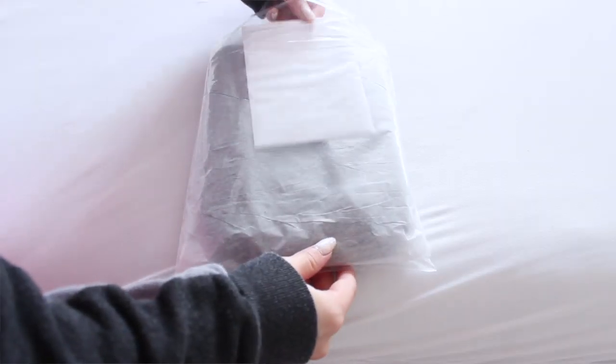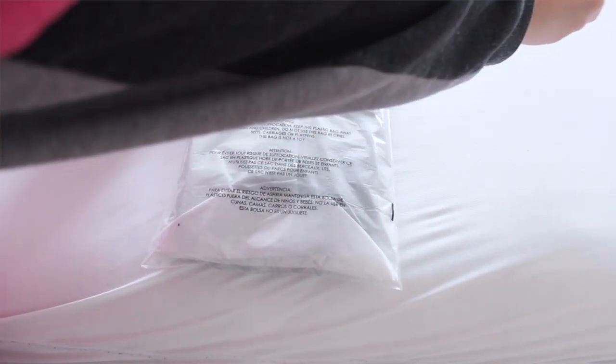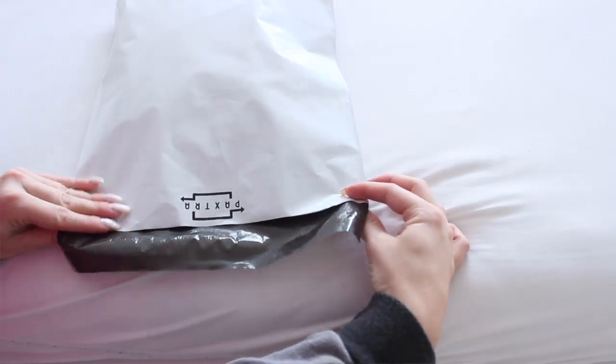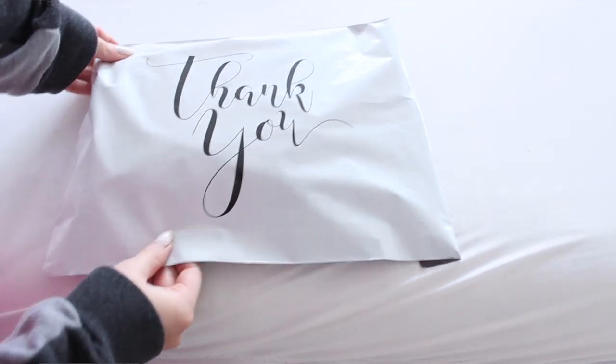So for the most part, I ship in poly mailers when it comes to like t-shirts and pants and shorts. It will fit completely in this. And something else I like to do is I actually got these kind of like plastic poly mailers on Amazon as well, because I like to put my clothing in this before putting it into my bigger poly mailer, just because I don't want water or anything to get through and damage my item. So I will typically wrap it in tissue, put it into here, and then I'll go ahead and put it into my thank you poly mailer.